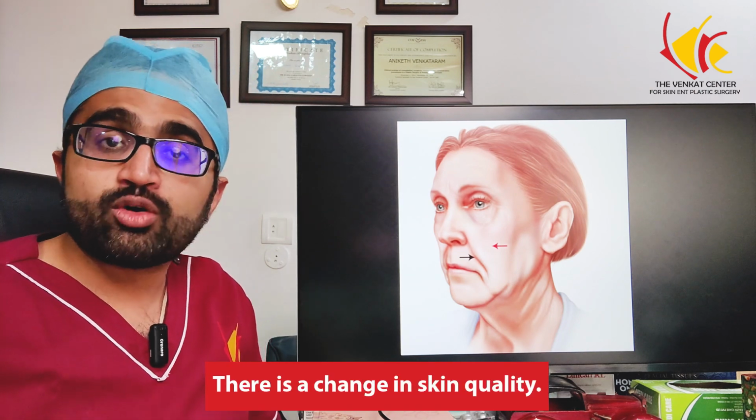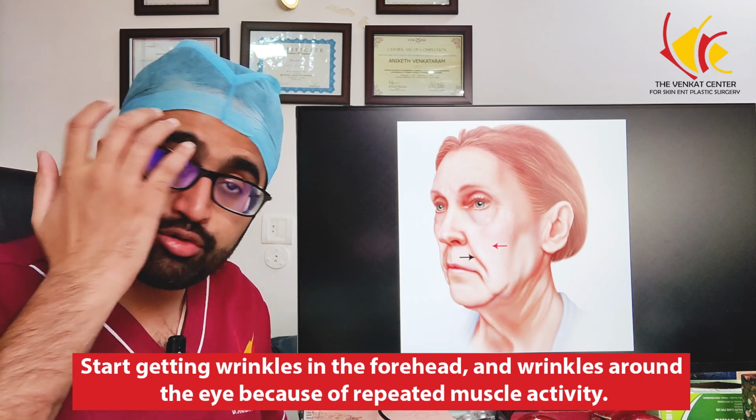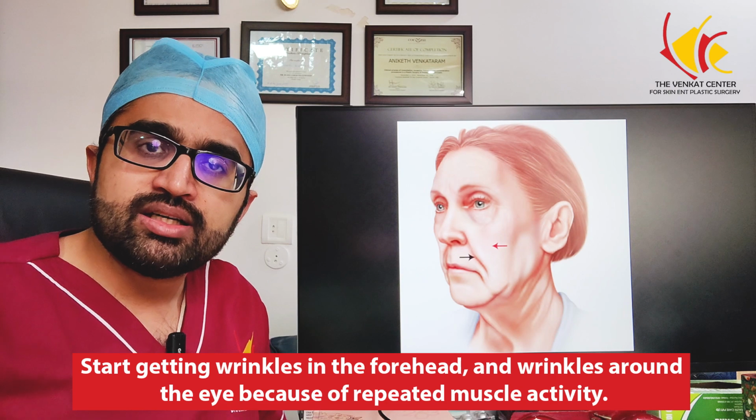Thirdly, there is change in skin quality. So a skin that is nice and elastic becomes thin and crepey, almost tissue paper-like, particularly around the eyelids. You start getting these eye bags. Fourthly, you start having muscle changes. You start getting wrinkles. Wrinkles in the forehead, wrinkles around the eye because of repeated muscle activity. So these are some of the changes that happen as you get older, and this is what we're looking to address with a facelift.